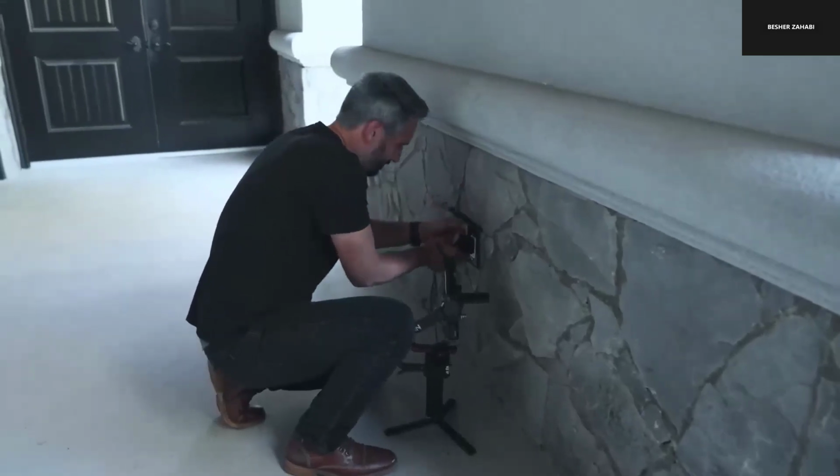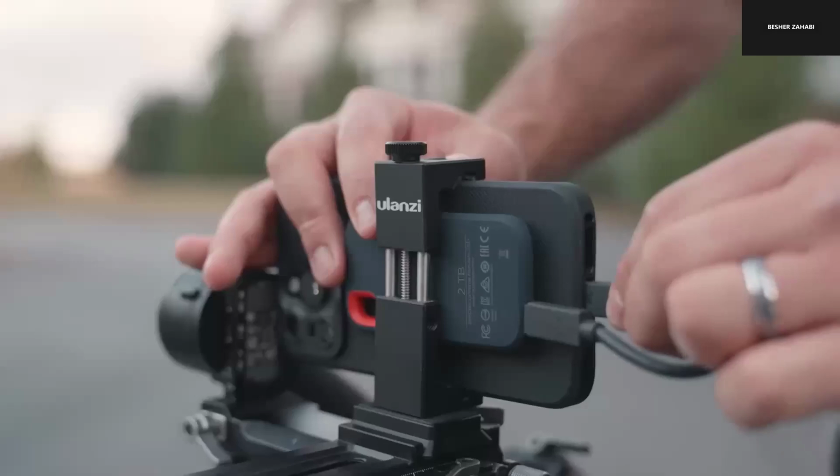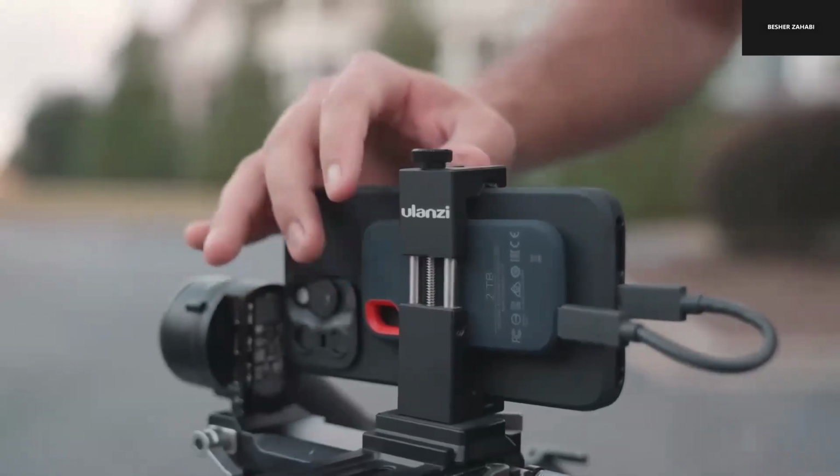So it's the end of the wedding day, and we had to charge the iPhone 15 quite a few times, unfortunately. But I mean, it is shooting in Apple ProRes log 4K 60 frames per second into an SSD, so it's using a lot more power.